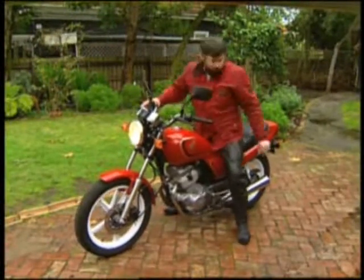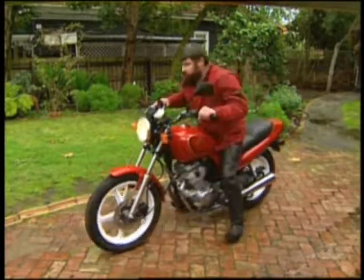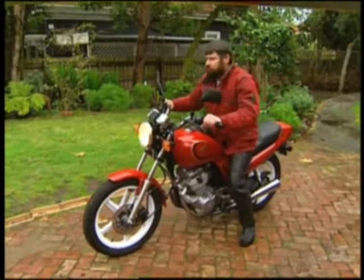Check your stoplight, apply both the front brake and the rear. Test brakes. Check the front brake to make sure it's working, and then move the bike forward and apply the rear brake.